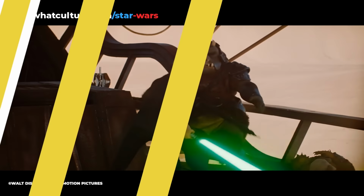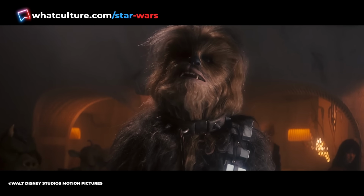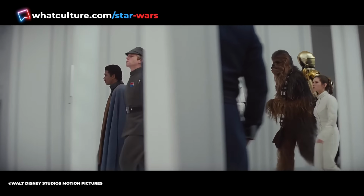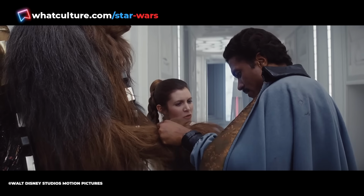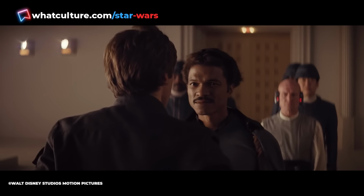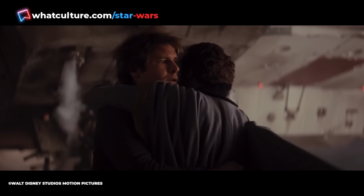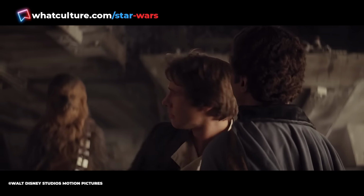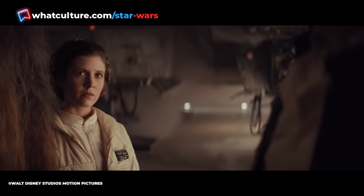Chewbacca's mouth opens a little too wide. Episode 5, The Empire Strikes Back. The mighty Chewbacca can be seen and heard doing an awful lot of roaring throughout the original trilogy. However, there was actually a moment during the events of Episode 5 when the towering Wookiee got a little too overzealous with his growls. When Han Solo reconnects with his fellow scoundrel Lando Calrissian on Bespin, Chewie responds to the latter with a typical howl, or a to be more precise.